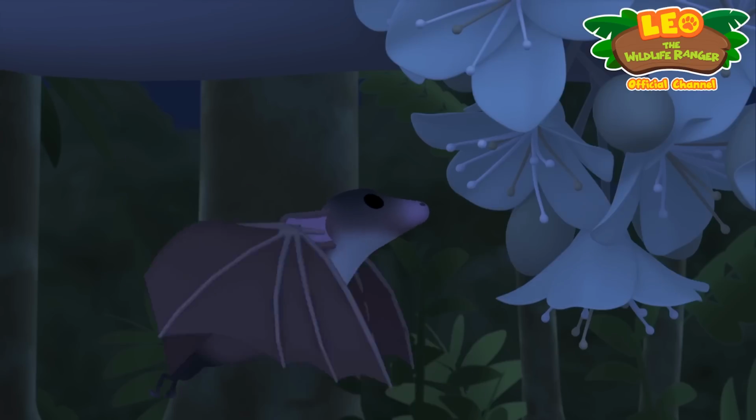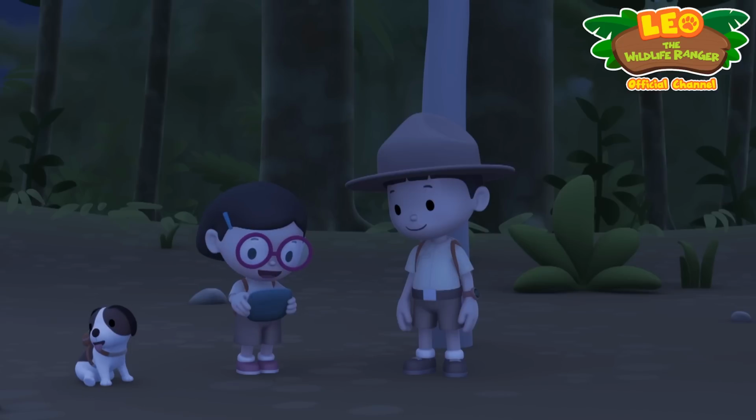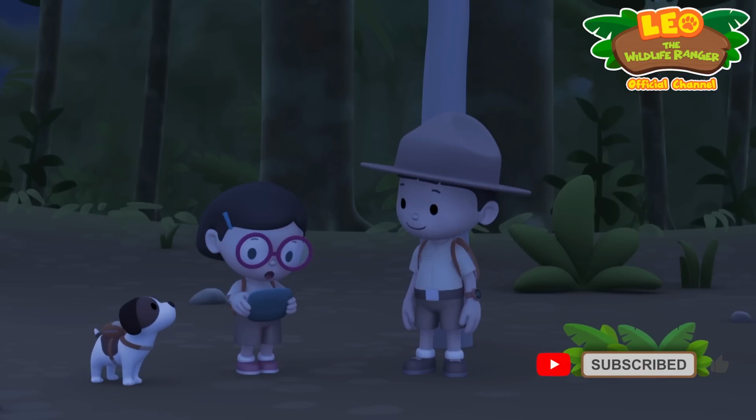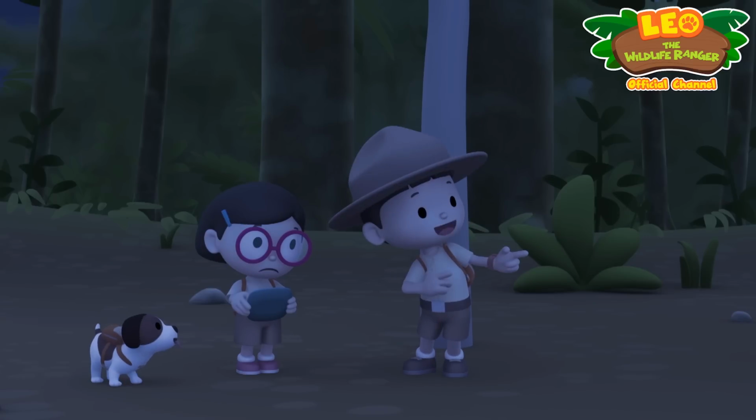Look, it's feeding from that flower. Hey, is that a night-blooming plant? This flower is part of the durian tree. And you're right, Leo. The flowers blossom only at night. Are you ready to join us, dawn bat?